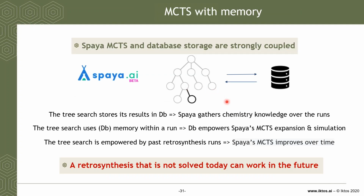I won't dive into the technology because I think it would take a lot of time, but what I want to say on that aspect is we are orchestrating this reinforcement learning through a Monte Carlo tree search algorithm.